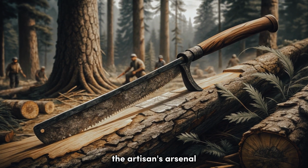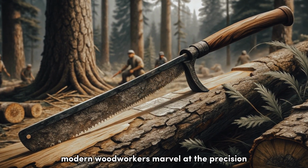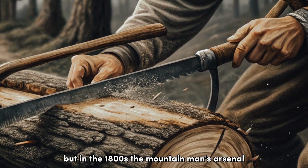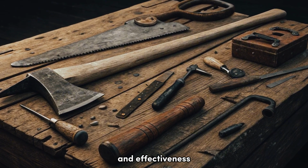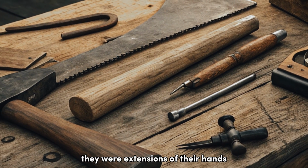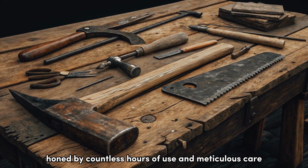The artisan's arsenal, tools of survival and creation. Modern woodworkers marvel at the precision and power of their electric tools. But in the 1800s, the mountain man's arsenal was an elegant symphony of simplicity and effectiveness. These were not just tools, they were extensions of their hands, honed by countless hours of use and meticulous care.